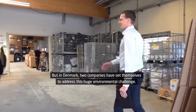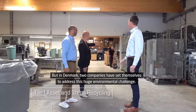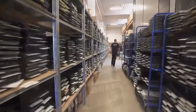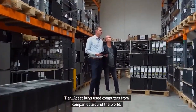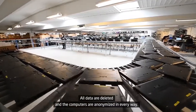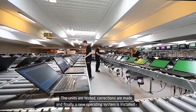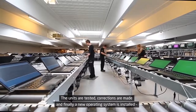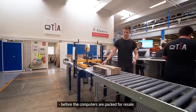But in Denmark, two companies have set themselves to address this huge environmental challenge. Tier1Asset buys used computers from companies around the world. All data are deleted, and the computers are anonymized in every way. The units are tested, corrections are made, and finally, a new operating system is installed before the computers are packed for resale.